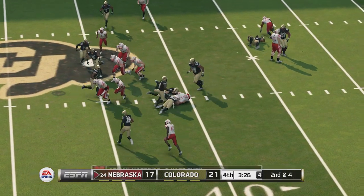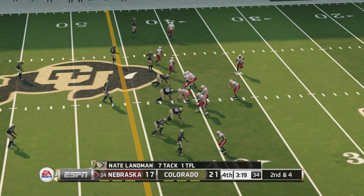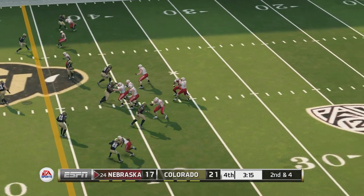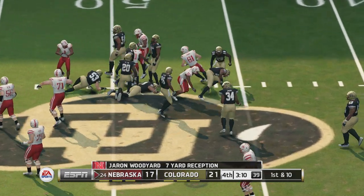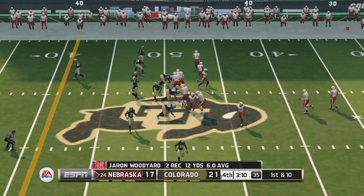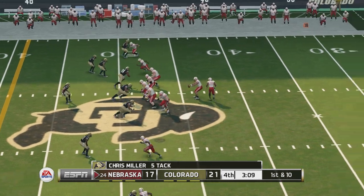Here he goes. Brought down after a nice run up the middle. Gain of 6 on the play. That'll make it second and 4. Fires out to his receiver. Tackle at about the 49. That's a gain of 8 on the play. First down. Let's go. And we got Mike, number 53. Mike 53.